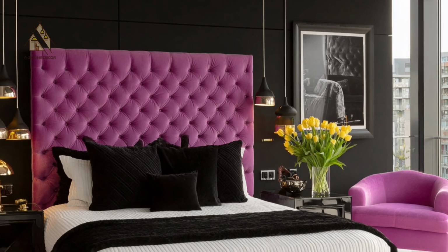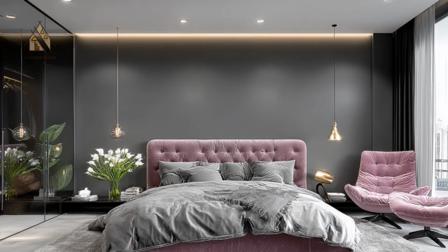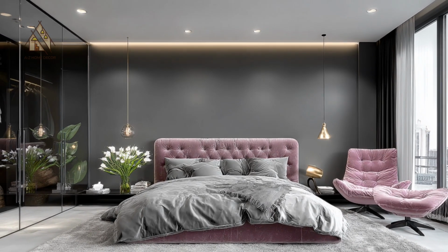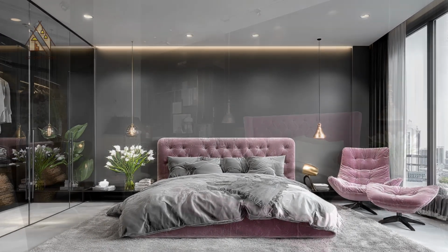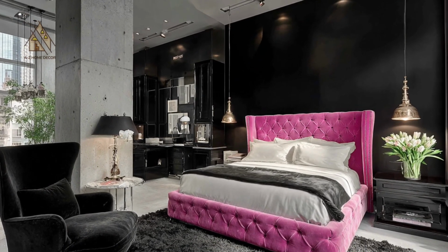Don't be afraid of darkness. Strategic shadow gives a room depth. It allows focal points, like fuchsia accents or gold details, to emerge with clarity and impact. In design, darkness isn't a void. It's a frame.